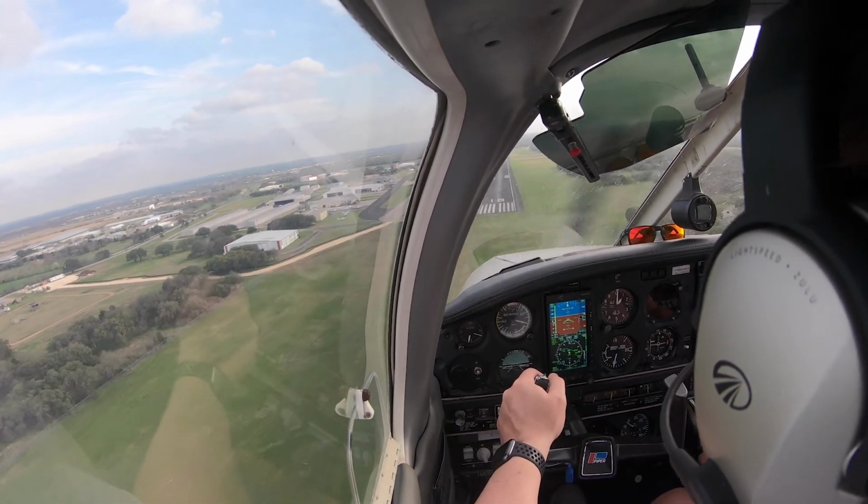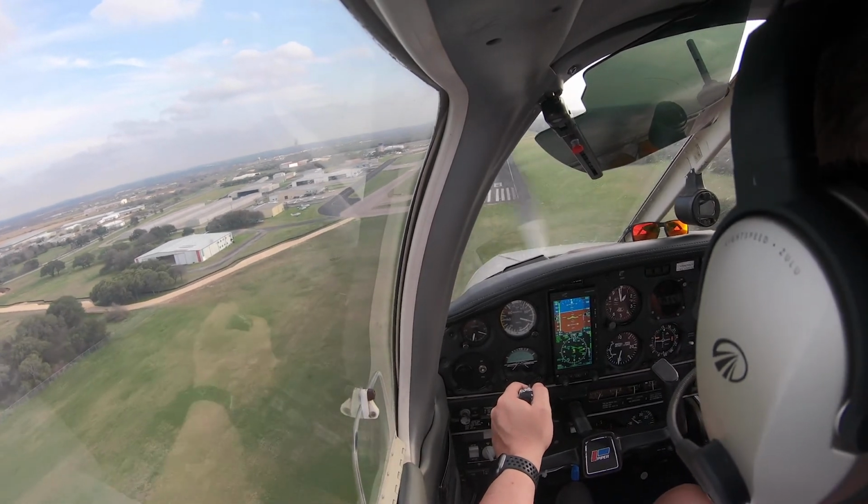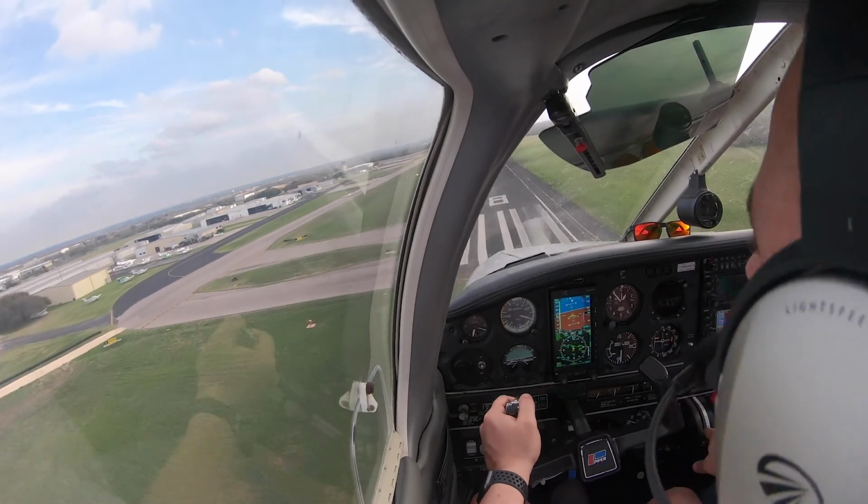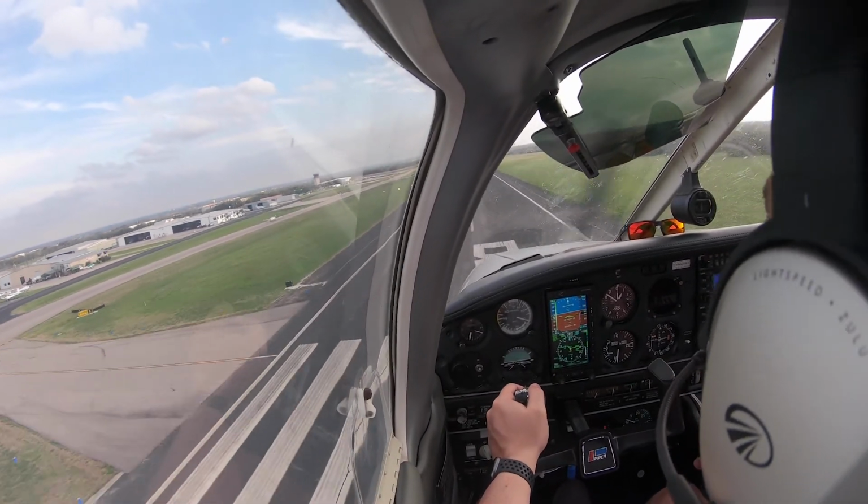We're still pretty high. Midfield, touch and go 18. 33 Golf, traffic over the numbers, number 2, runway 18, clear touch and go. 18, clear touch and go, 33 Golf.